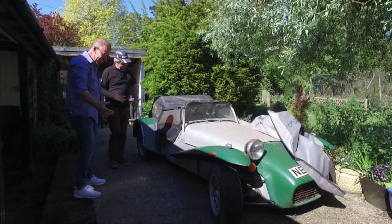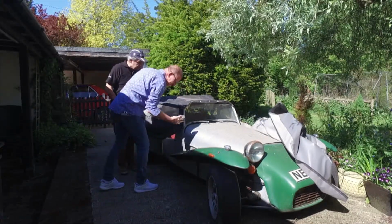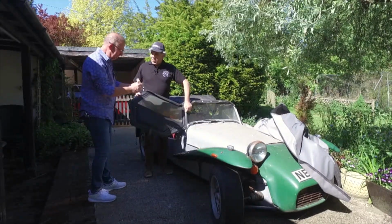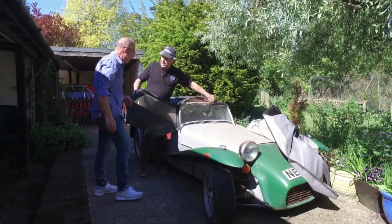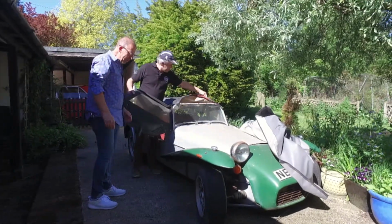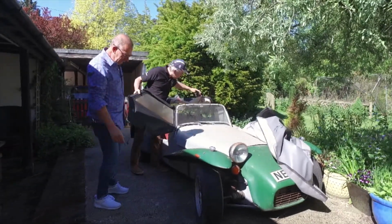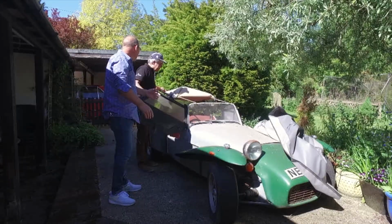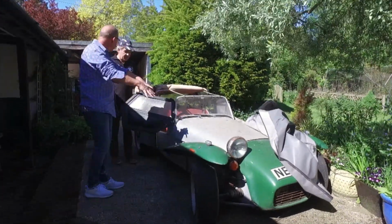Look at this. So this is called a Lotus Super 7. Two-seater. Comes with its own bit of wood. People probably think of this as being like a Caterham, it looks like a Caterham. And Lotus sold Caterham. Oh, of course, that would all make sense then. So this is pre-Caterham.